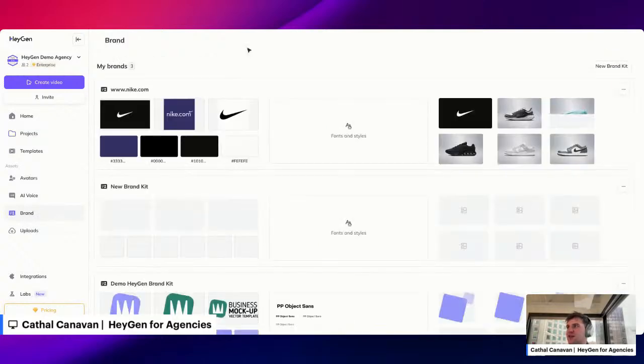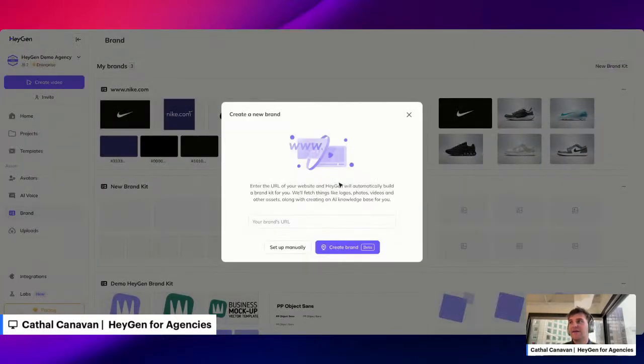Finally, on this quick demo, I want to show you our brand hub. Agencies working with a lot of different customers want to create brand kits for their clients. So this is one I created just before the call for Nike, for example, or Nike, depending on who you ask. But what you can do is we'll AI generate a brand kit for you with logos, fonts, some products as well. You can paste in a URL or you can set it up manually.